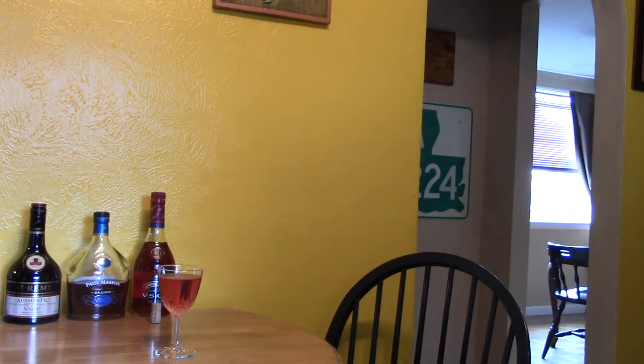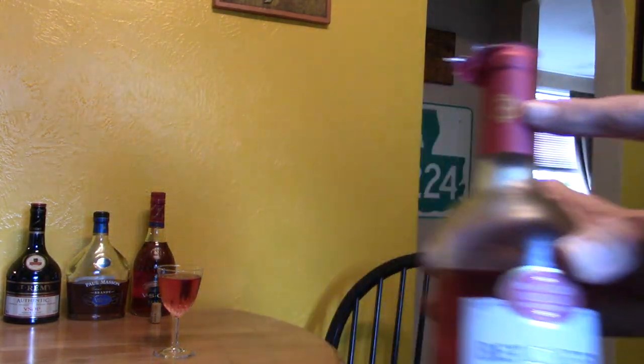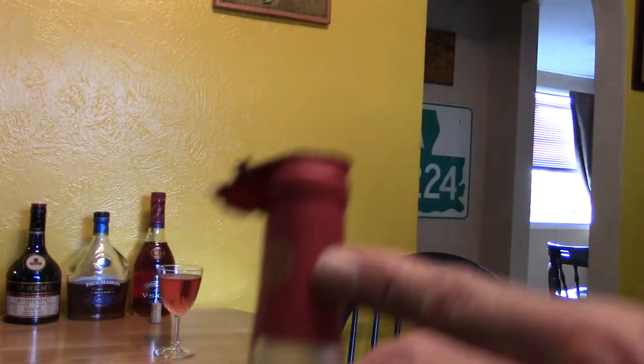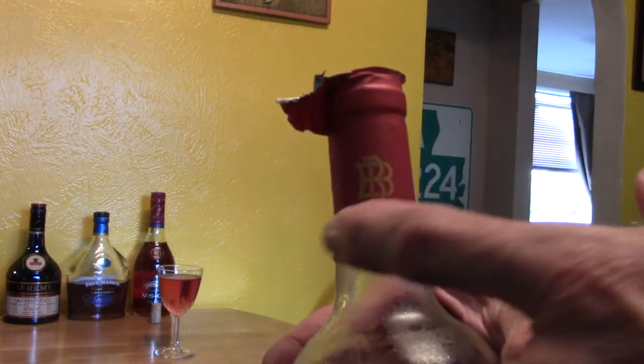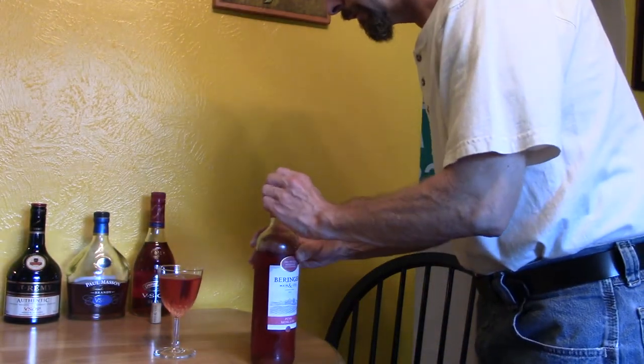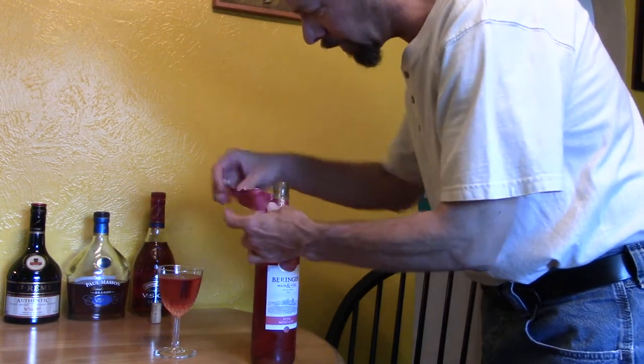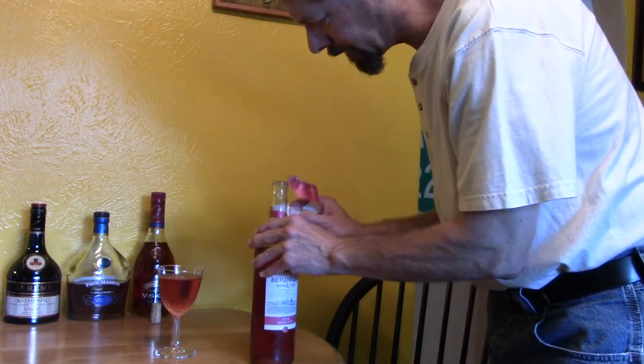So far so good, I gotta say this. I haven't had a bad one yet, and these wines just keep winning and winning and winning. Now the foil neck wrapper here, I found that they tend to reflect the actual color of the wine.